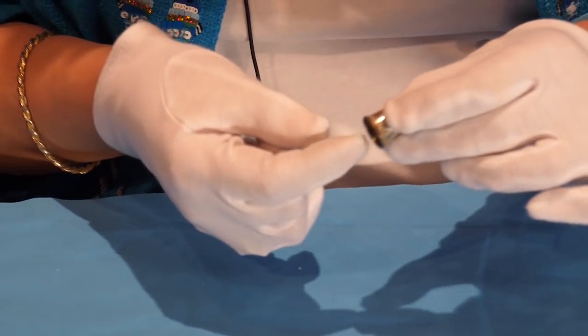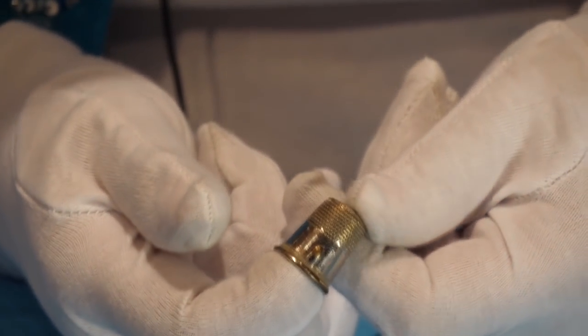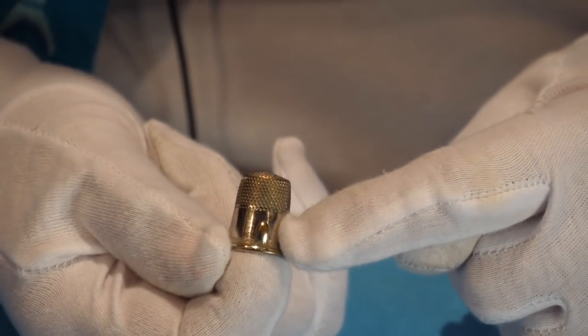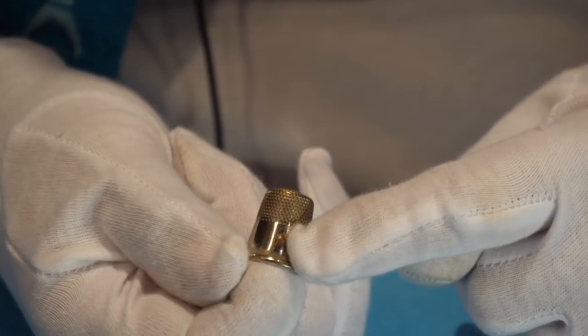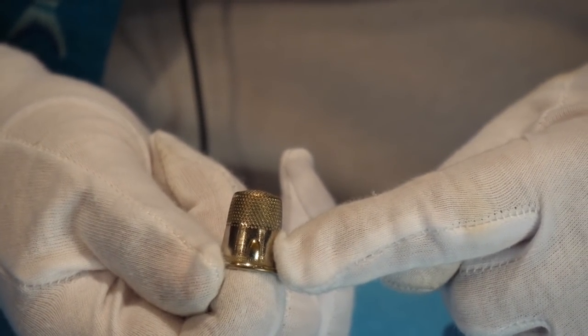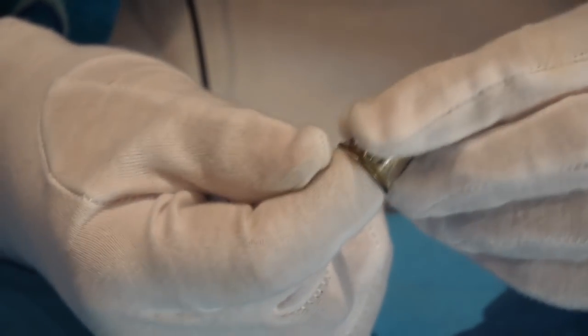Thimbles, we mentioned a little earlier, were often made by people who were involved in the jewelry business. This particular thimble is a brass thimble, but you can see on the side right here, there is a little cutter for thread. Very efficient, I think. Although I wonder how often you might have cut your thread that you didn't mean to cut when you were stitching through something. I'm not sure how that worked.